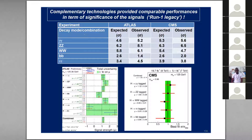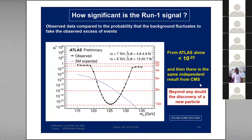Let me introduce here also something, and I said mu is unfortunately also used for something else, which is called the signal strength. The signal strength is defined as the observed signal or cross-section compared to the expected cross-section from the standard model. So if it is all just standard model, you would expect this to be at one. And indeed, the data clearly for the different channels at that stage, with large errors, confirm signal strengths of one.